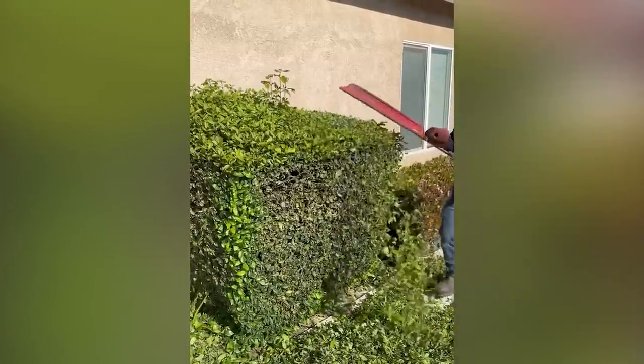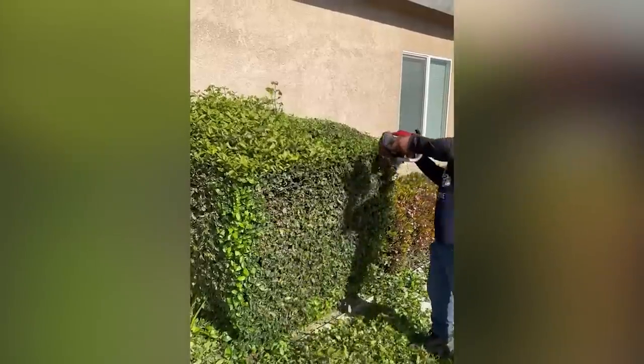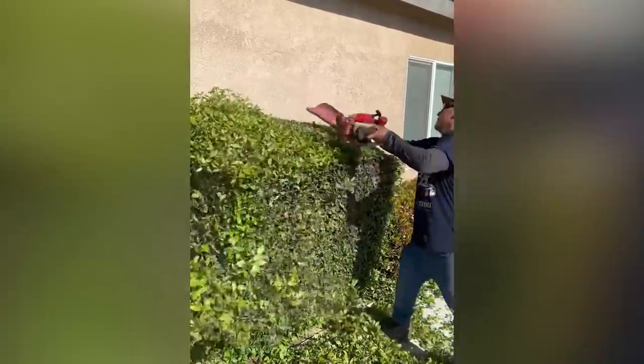I love a good hedge trimming video. Can you name a quicker, more satisfying way to turn chaos into order and beauty?